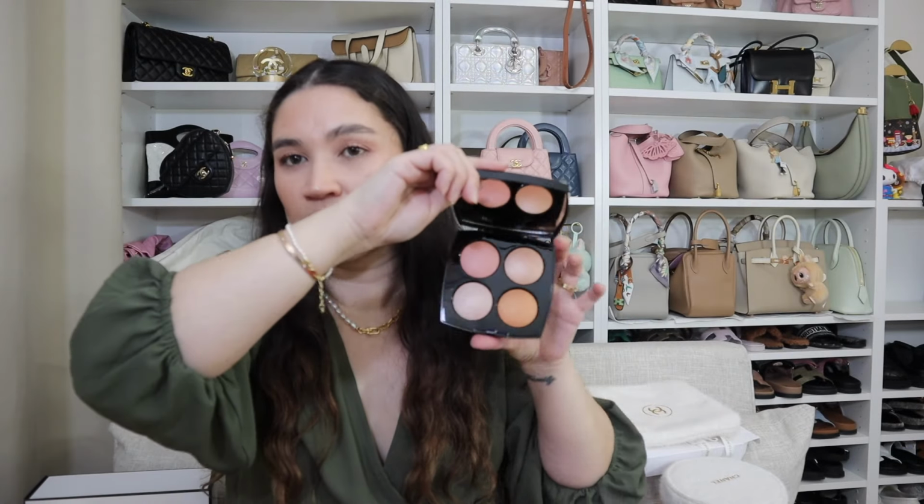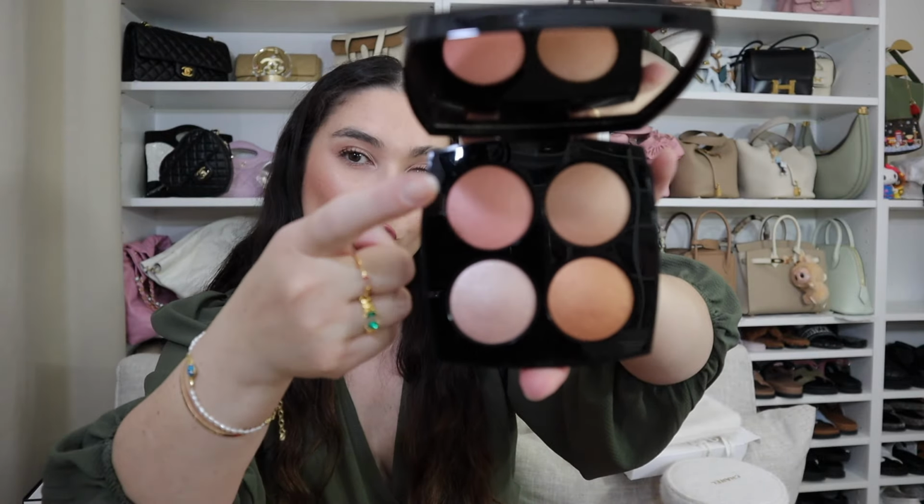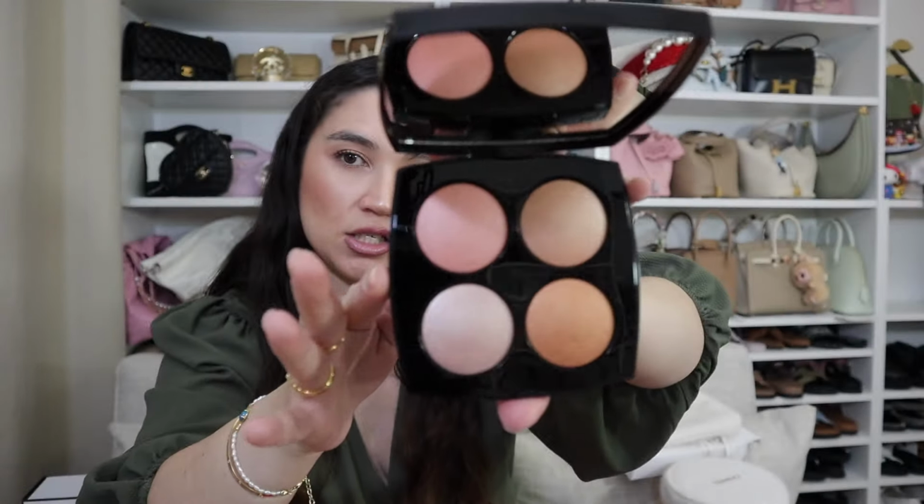So if you compare that to my face, probably a good comparison. So you can see the size of it. It's really, really big. It'll last you a long time. These shades are definitely more highlighter shades, eyeshadow shades. Maybe this one you could use as a blush topper because it's got that slight tint of pinky peach. All these items are going to be linked down below if you like anything here from the Chanel collection.